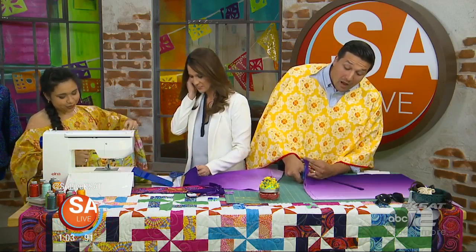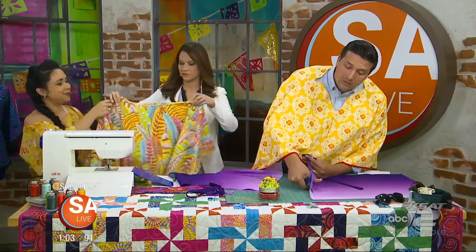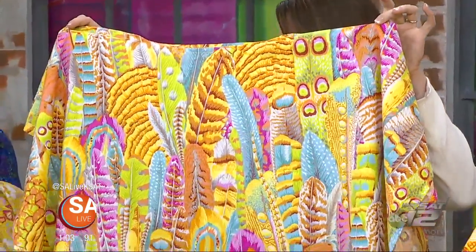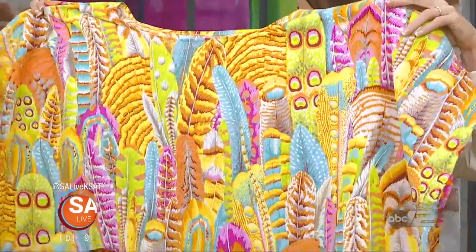Exactly. And I do want to show you this piece too. This is one of my favorite prints. It's absolutely beautiful. It was a directional fabric, which means it only ran in one direction. So I just took the needed fabric, for me about 1.5 yards, cut it in half, and then just sewed it together.